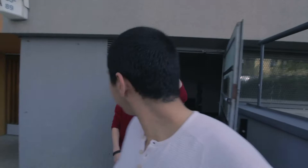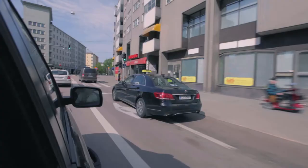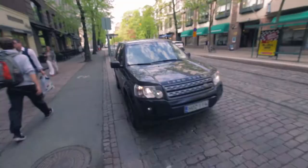Hey guys, this is our office. We're now heading downtown Helsinki to get some clothing for the actors. We're a bit busy on a tight schedule, so let's go. This is our first pit stop. We're getting the shoes for our male talent, so let's just go.